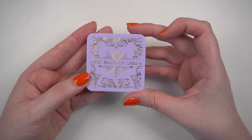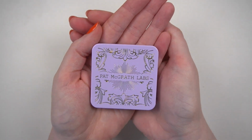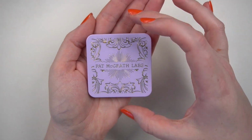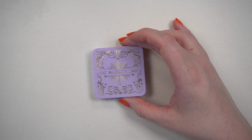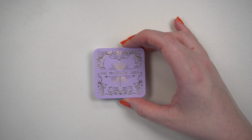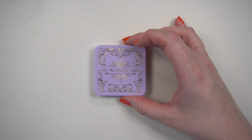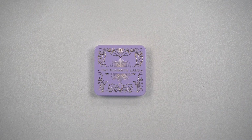So this is what it looks like, and again, just for scale purposes, it is quite petite. So this does retail for $29, and I'll do some price comparisons and that kind of thing. As far as I can tell, this is only available at Sephora.